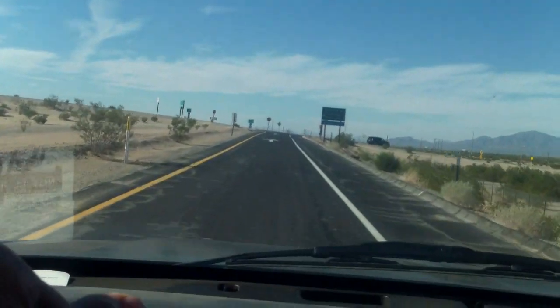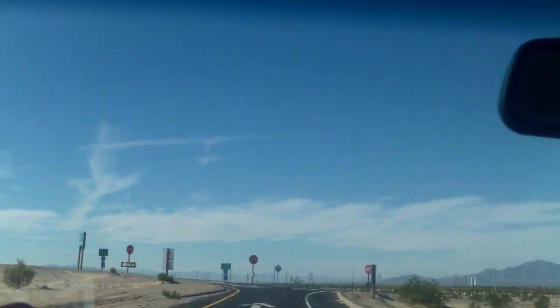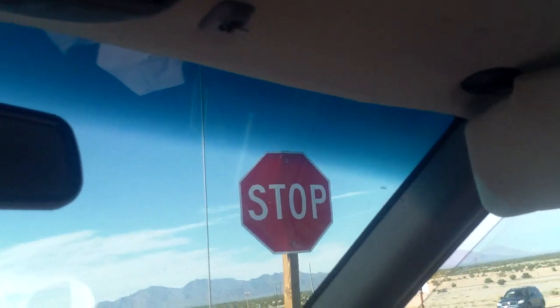So there's a rest stop right here, and we're going to go towards the state prison, which is 3 miles to the left. I might drop Kay off at the gate of the prison for her bad ways. Ha ha ha.